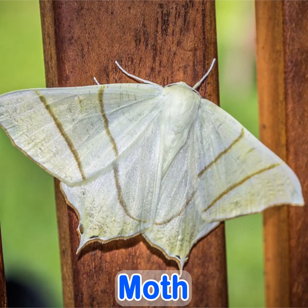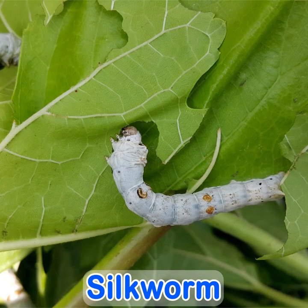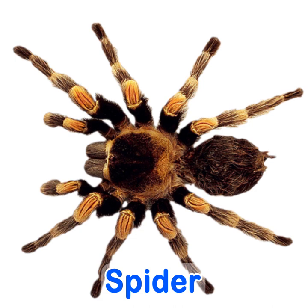Moth. Scorpion. Now, you already know that a scorpion is not really an insect, but an arachnid. Silkworm. Spider. Although the spider looks like an insect, it's really not an insect. It has 8 legs. It's an arachnid.